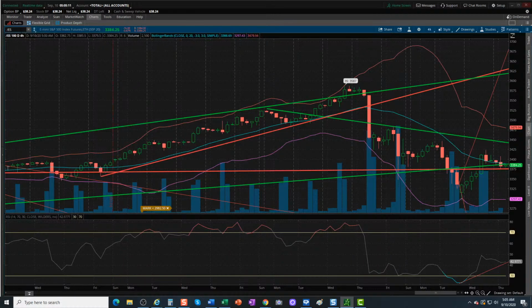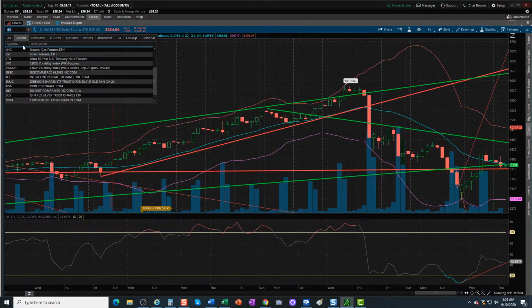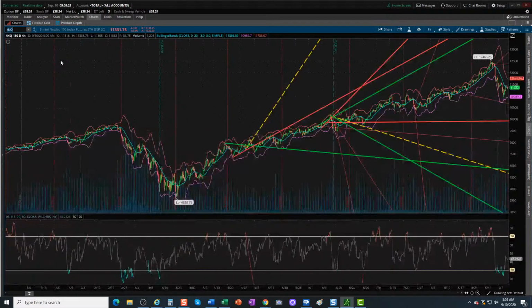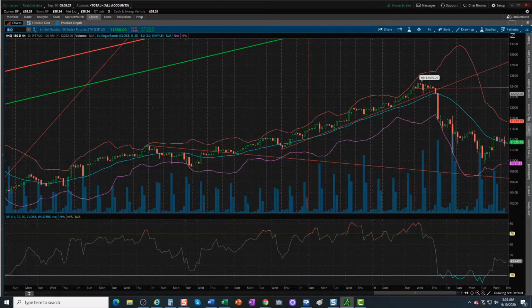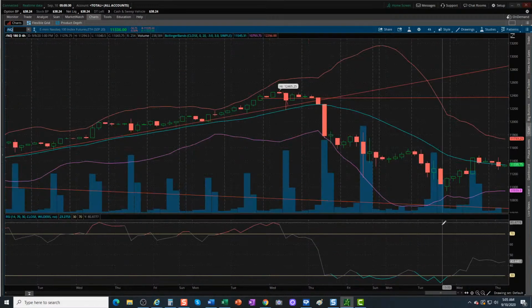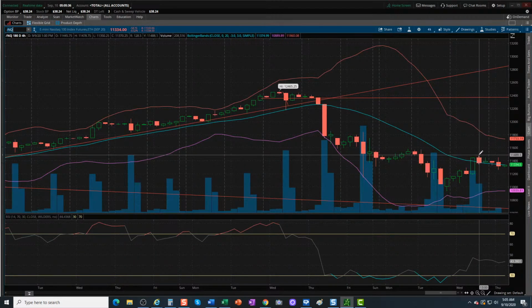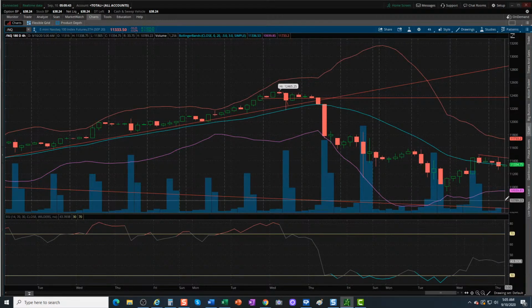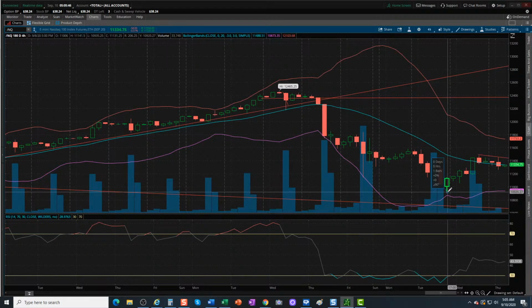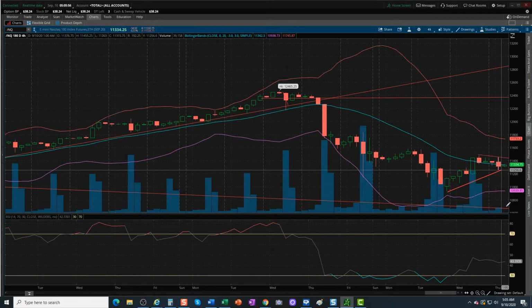Let's check out the NASDAQ 100 / triple Qs. They're down about a half percentage point. Very similar price action as to what we're seeing on the S&P 500. Possibly a higher low. Help me out here. Come on. Oh, there we go.